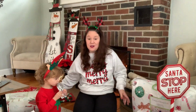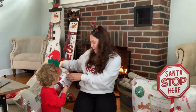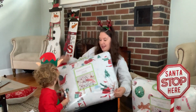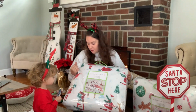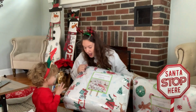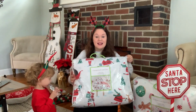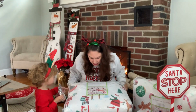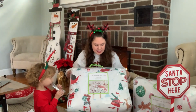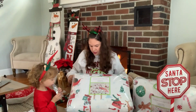And then also from Macy's, of course, I had to get Brayden a Christmas comforter. And he really likes Santa Claus. So mommy found this ho-ho Christmas comforter for him. It's got Santa and his sleigh and Christmas trees and snowflakes and presents and reindeer and all of the fun Christmas things on here. And I thought this would look really cute in Brayden's bedroom.